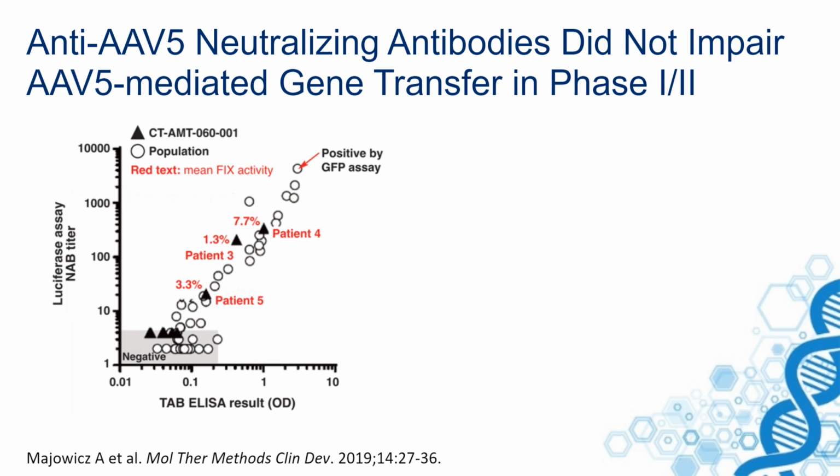What you see in this figure here on the y-axis is the antibody titer, and you can see that's a log scale. And on the lower axis, you can also see the antibody titer using a different method. So you've got the neutralizing antibody titer using the luciferase assay compared with the ELISA assay. And you see a nice correlation between those two. In other words, the higher you are in one assay, the higher you are in another assay.